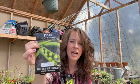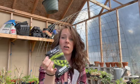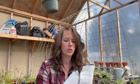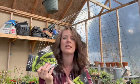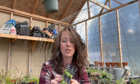These are my all-time favorite kind of pea to grow. They are very tall, telephone peas. They can get like 10, 12 feet tall. And then they produce these great big pea pods, and they're so good. They're so sweet. And we like to make canned peas and frozen peas and eat fresh peas out of the garden with these ones. So they happen to have them, and I went ahead and just ordered extras.